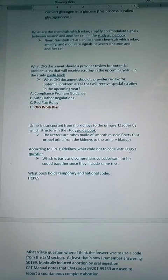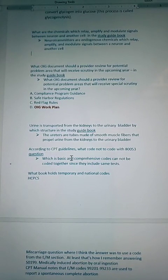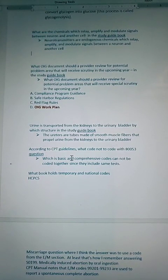The 80053. So a lot of these labs, when you're in that section and taking that part of the exam, they're going to give you a bunch of things they want you to have coded. And they usually don't list them out as a panel like they are listed in the book. So you have to go through and make sure that you know which ones of these would make up a panel that's listed in the front of the book, right?